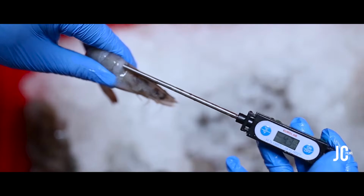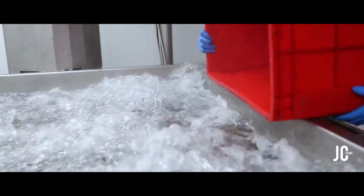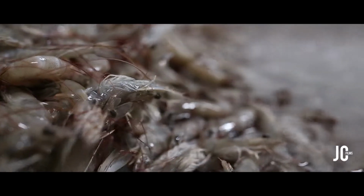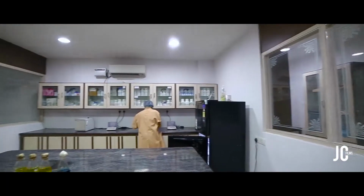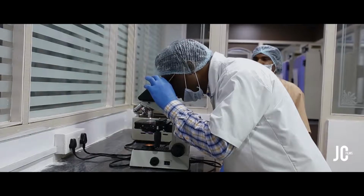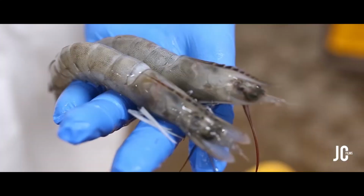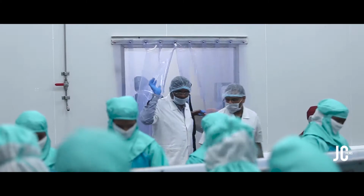Raw material is checked for temperatures and once approved, it is washed in a bubble jet washing machine, where the sand particles, mud and extraneous materials are removed by washing thoroughly. After washing the raw material, a sample is collected to check for organic factors and determine if the material is suitable for export by testing for antibiotics through microbiological analysis. Once the sample is approved, it is sent to the next step for deheading.